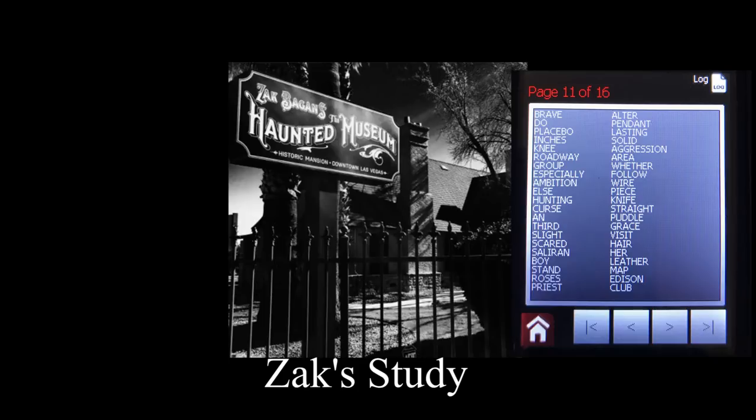Now, this is Zach's study. If we can actually have you walk up a bit more, try and scrunch in a bit more here. I know it's a tight fit. There are a lot of us on this tour.